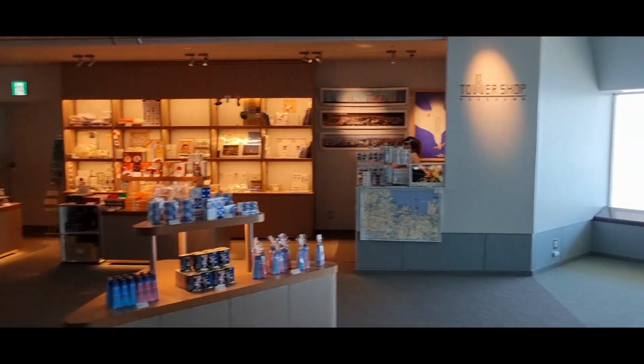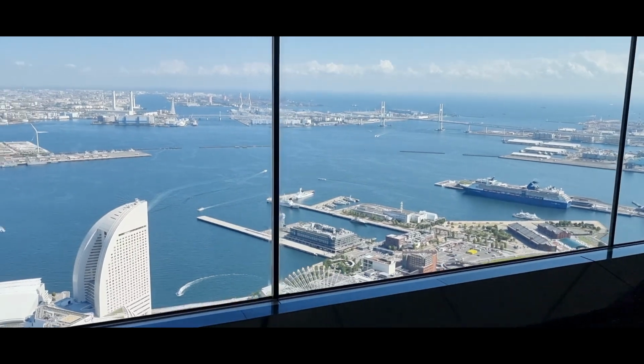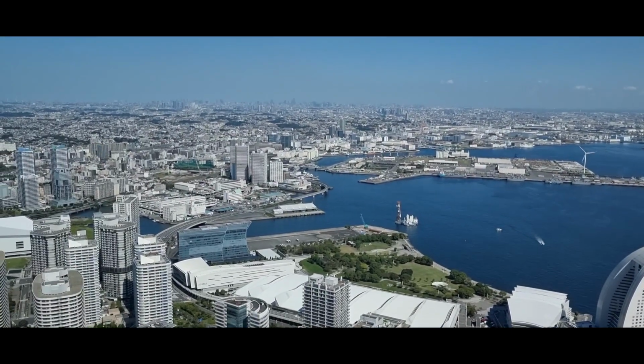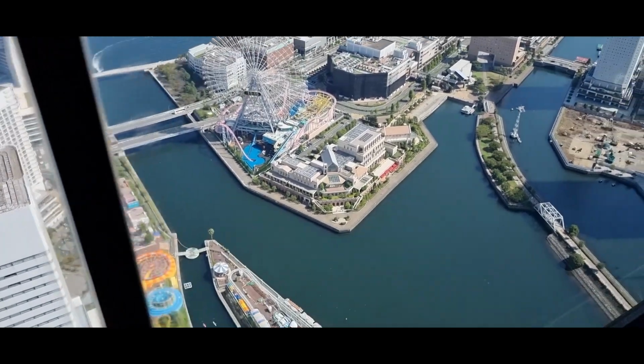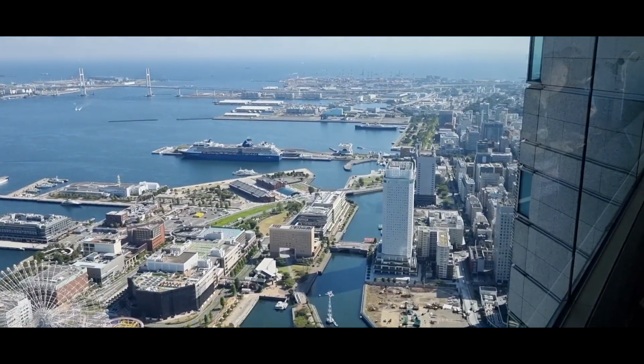Now, from the top of the tower, there really was an amazing view of Yokohama and the surrounding areas. And actually, from this first viewing point of the Landmark Tower, you can see where we'll be heading a little bit later on in the video, which is down around this area where the Ferris wheel is.